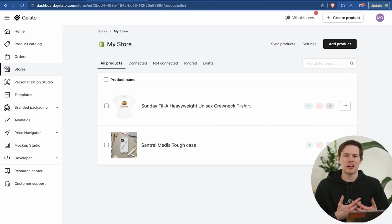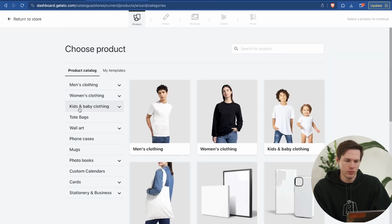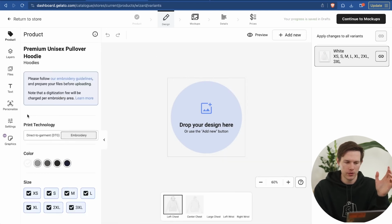Personally, it gets me more excited about selling something when I'm actually able to see it as well. So let's add 2 more quick products. Add product, single product. I'm going to go to a hoodie. So for this one, I want to go to embroidery, just to show you how that would look.